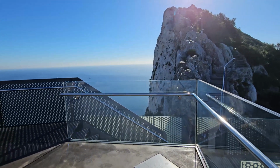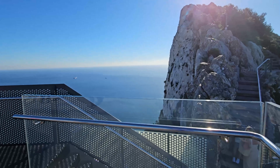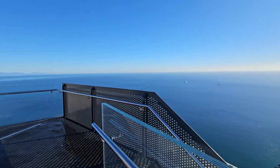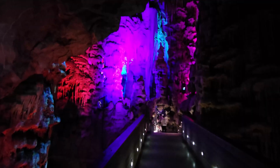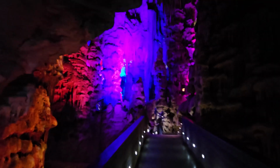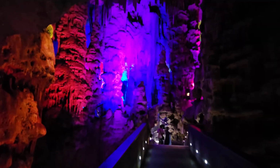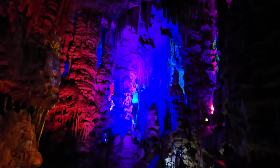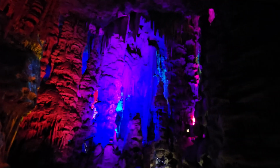But now you're looking due east, and if you're looking east from the rock, the next place you find is Algiers. It's a very steep walk downhill to St Michael's Cave, and it seems a lot steeper coming back, believe me, but it's very much worth your while to go and see it.